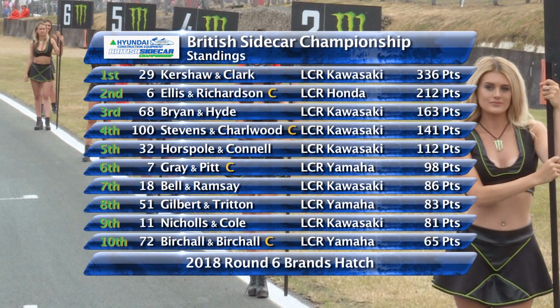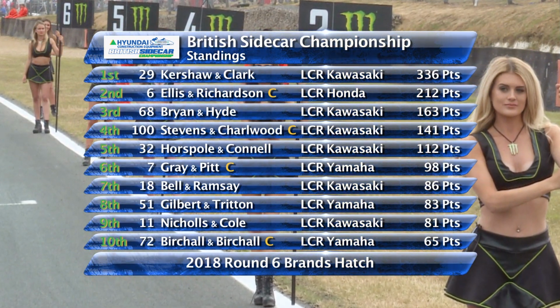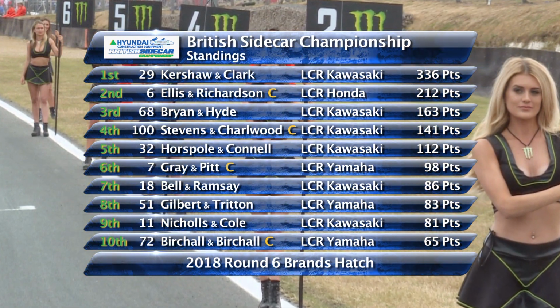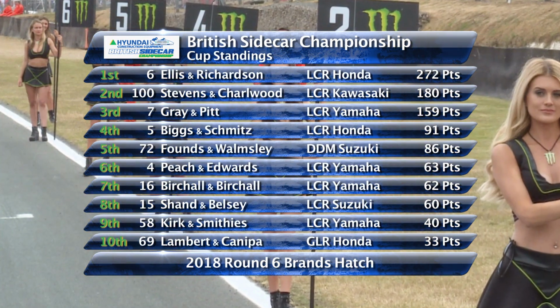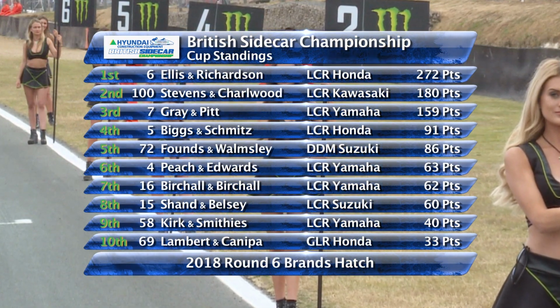Well, I haven't done the sums, but you can see for yourselves, they've got one hand on the title, but we will have double points in the finale, so anything could happen. Ellis ahead of Bryan, Stevens then in fourth, a good strong position. Behind them, Gary Horsepole and Jimmy Connell. What a great season they've had as well. In the 600 Cup, it's Ellis from Stevens and Brian Gray, a worthwhile third. Great.